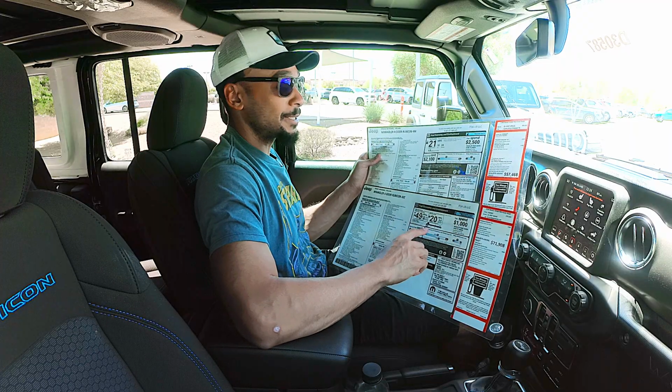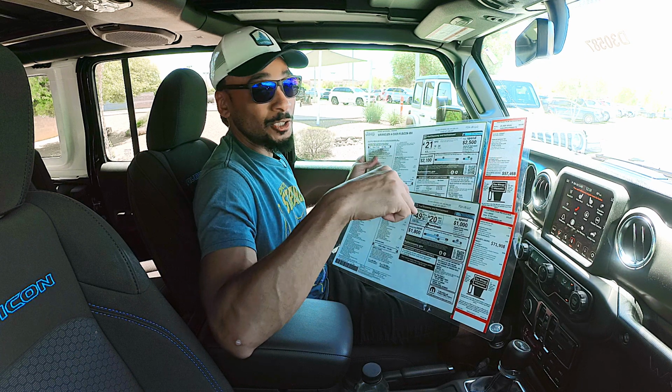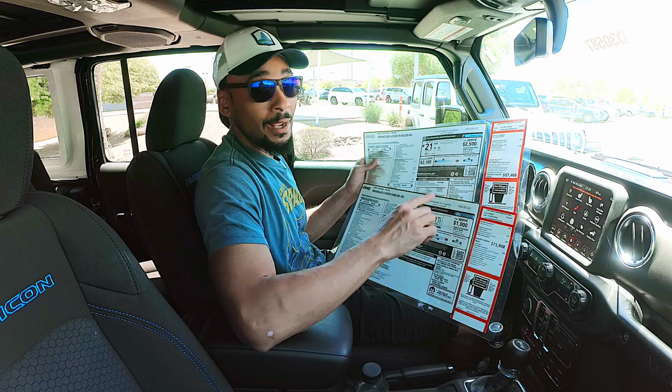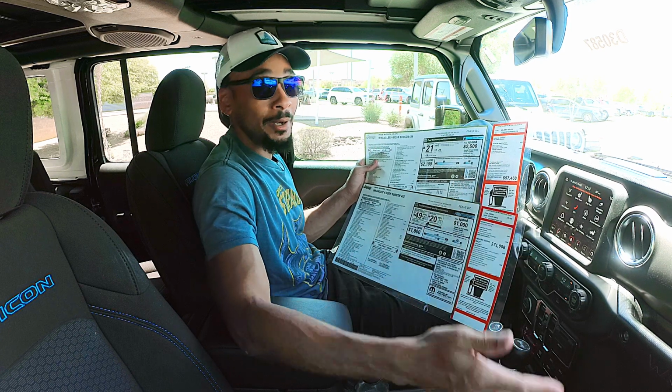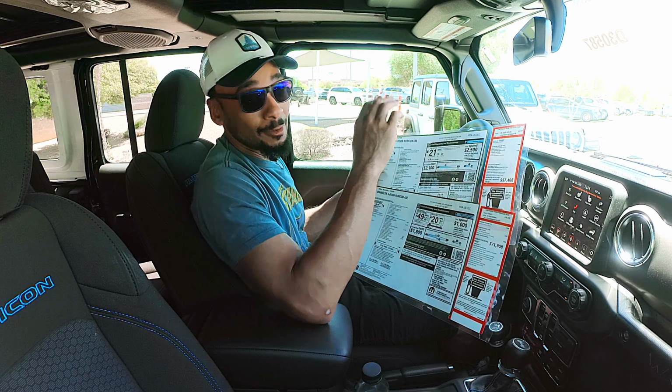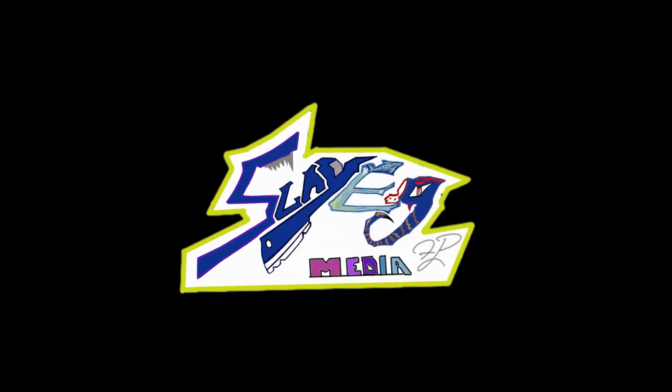There's a big difference. Gasoline only miles per gallon, this one gets 20. But gasoline and electric, you get 49 miles per gallon. So hybrid mode, you get 49 miles per gallon versus that one, it's going to be 21 average miles per gallon, you know?